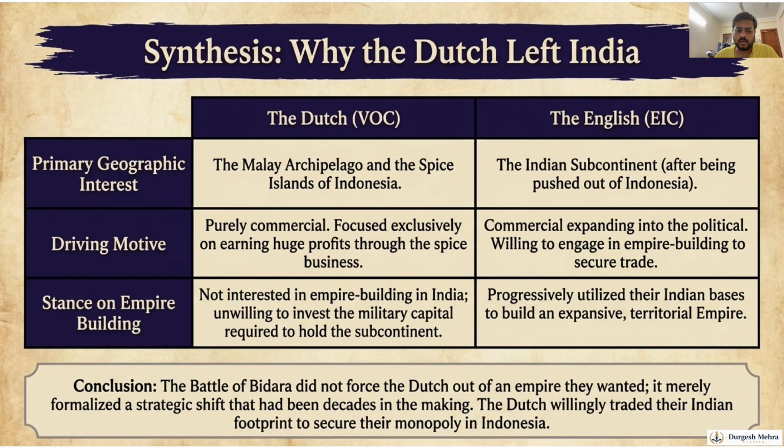The third one is the stance on empire building. The Dutch were not at all interested in empire building in India. They were unwilling to invest military capital, because it needs a huge amount of resources to have an empire, to sustain it, and to run it. Anyway, the Dutch were interested in profit, so they were never keen on doing so. Compared to that, the Englishmen were progressively trying to build an empire in India, with huge resources invested in military capital, so that they could increase the territorial empire, make the market, and gain huge profits from India.